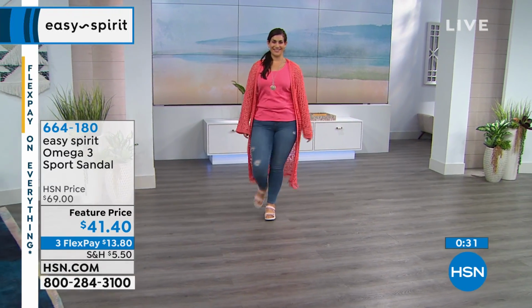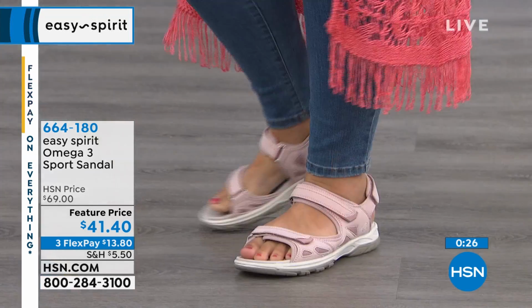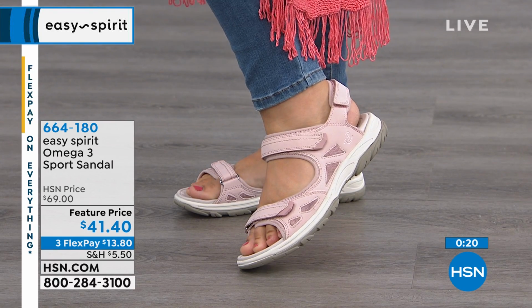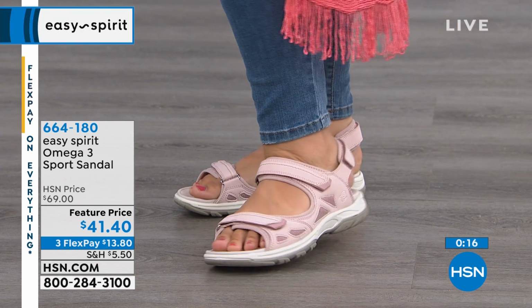You can see Mary Kate is wearing it in that rose smoke. What a pretty color. It's really tough to be able to find a sport sandal in pretty colors. They usually look like you borrowed your man's, right? Exactly. They're feminine, but still so durable.